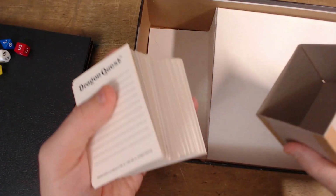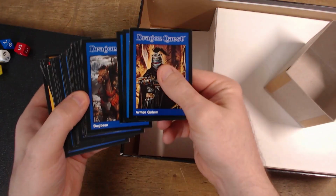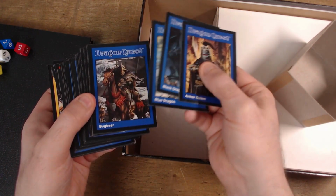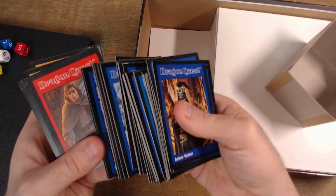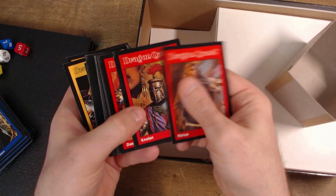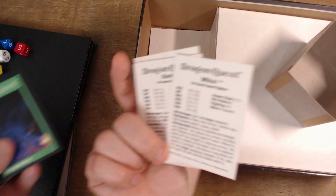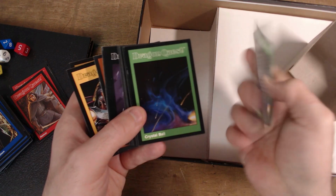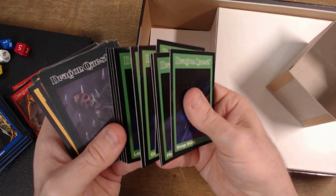You got these, which are cards that are used throughout the game. So you have like monster cards here, which are armor golems, black dragons, blue dragons, bugbears, green dragons, which we'll look at in a moment. But you also have hero cards. It's the Knight from Mystara. These are sort of character cards, hero cards. Here, magic cards or traps. Anyway, so you have different cards, different things.